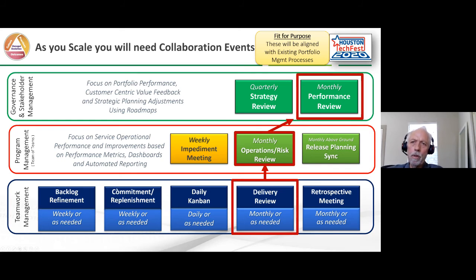If you're doing Scrum, it would be sprint planning, daily Scrum, your demo and a retrospective. Kanban has very similar ones. They're all here; it's a regular cadence of events. And the key for us in the portfolio implementations is that the retrospectives or delivery review meetings need to be driven with those dashboards, with boards and dashboards.